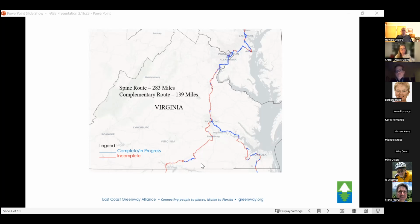I think we're somewhere in the sort of 4/5 incomplete, I believe, because it's a total of over 400 miles, and I think we're at sort of the fifth. I mean, it's in little bits and pieces, and it's growing bit by bit, but I think we're still sort of 4/5 incomplete, unfortunately.